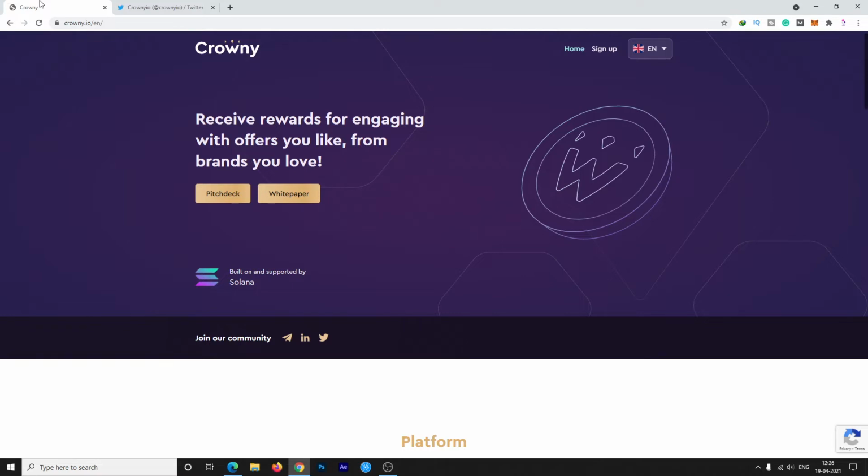So today I bring one more interesting project for all of you. The name of that project is Crowny. So what is Crowny and how does it work? In simple words, Crowny is the platform which connects users to their favorite brands, ensuring brands reach the right target audience while protecting user privacy. Users will also receive relevant content and offers based on their preferences, allowing them to earn Crowny tokens and loyalty points. This is built on and supported by Solana.